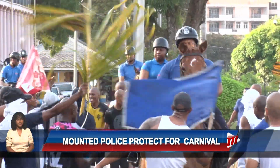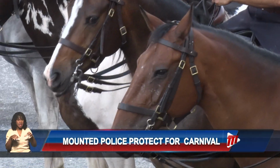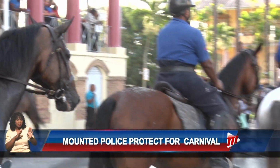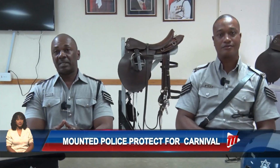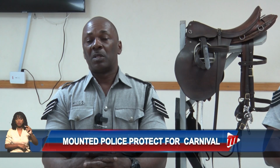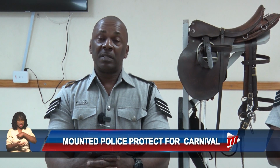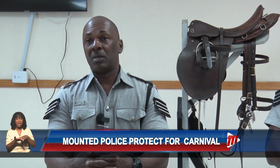When preparing for such events, not all horses are suited for every situation. The Mounted Branch selects horses based on their breed, temperament, and size. Presently, the most ideal breed that we use are the warm bloods. They are horses that came from Holland. The warm bloods, they have a good temperament. They are calm, they're intelligent, and they learn very, very quickly.